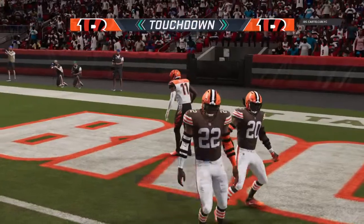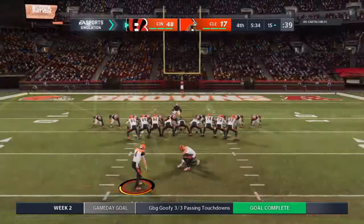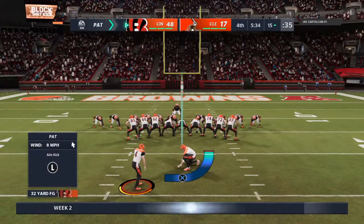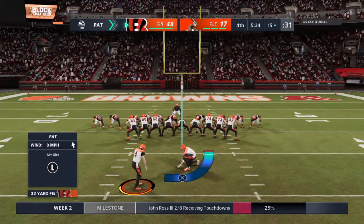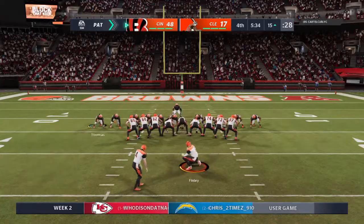for a Cincinnati score. Touchdown, John Ross, Cincinnati. His second touchdown on the season. And the Bengals have got it on cruise control. And there they got him the ball. Just get it to him, let him do the rest. You know, he probably said that to his quarterback as he broke the huddle.